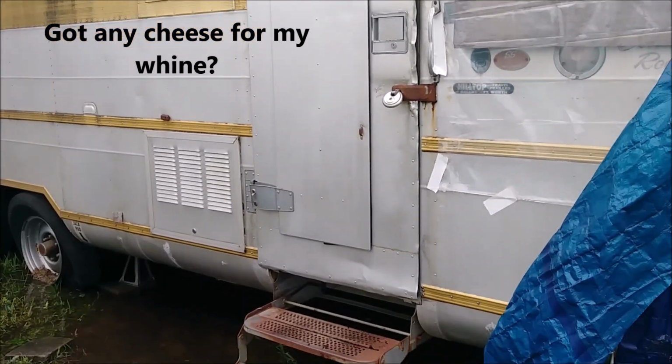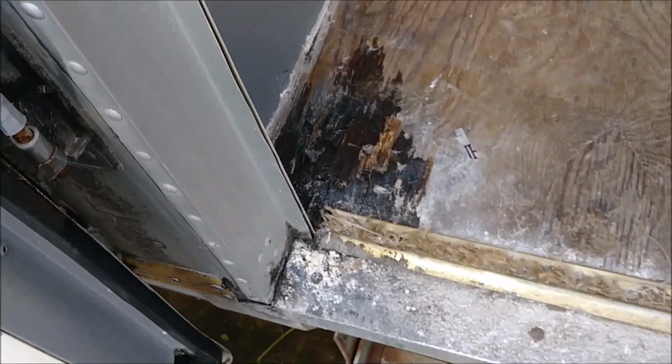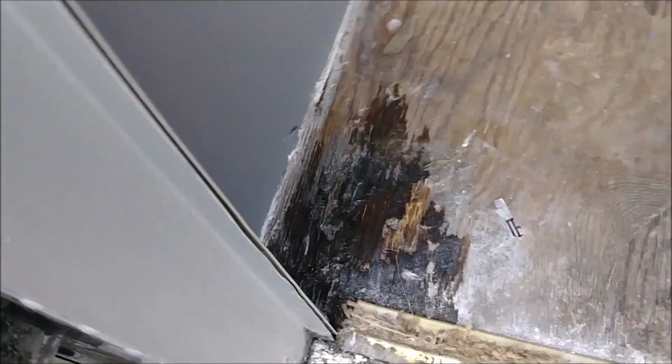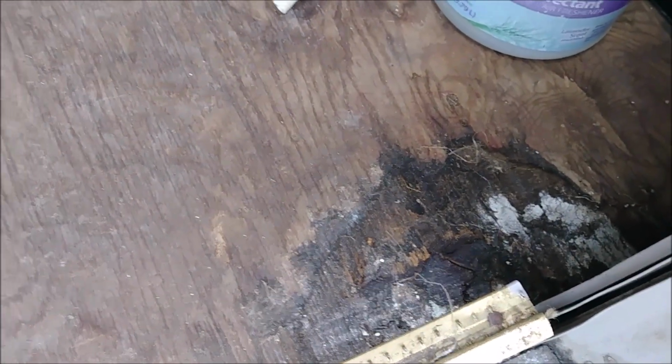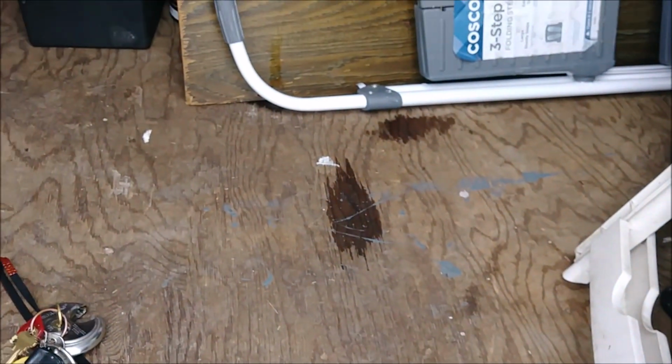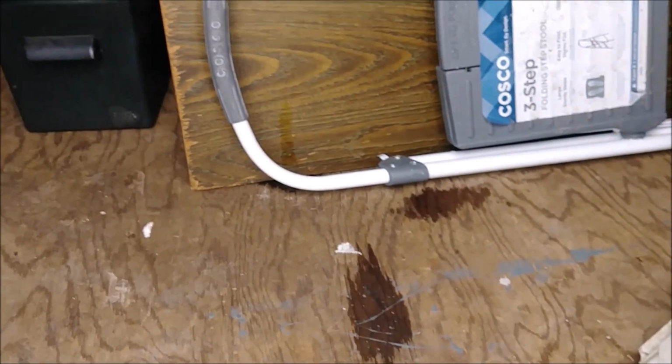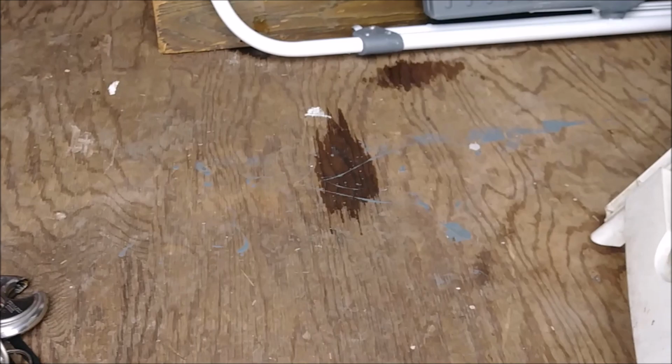Not good. Leaks around the door. That's soft. I'm going to try to cure these areas with resin first. Oh yeah, there's water on the door there. There's water drips there.